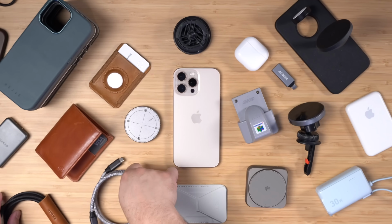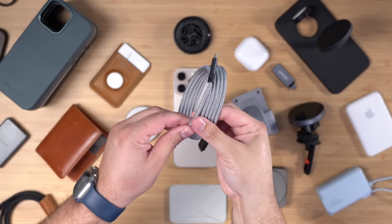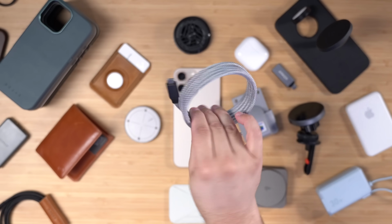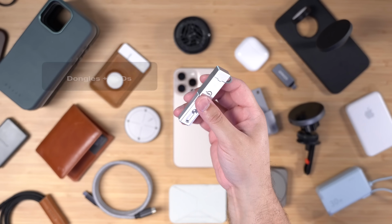That's really nice. And the other cable I'll mention that I keep in my bag, this is the Magtame cable, and this actually has magnets built into the cable, so it will magnetize to itself, keep itself coiled up when you throw it in a bag. That's pretty cool too. Next is external SSDs and dongles.